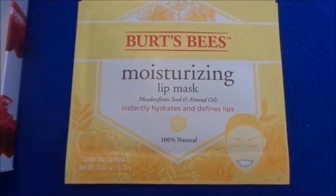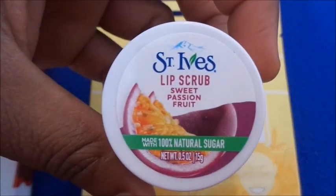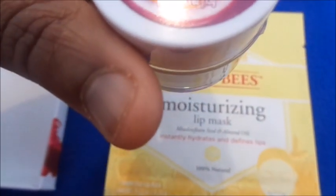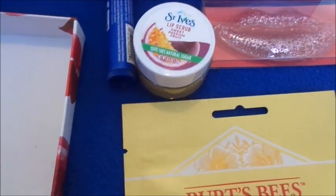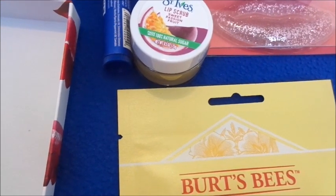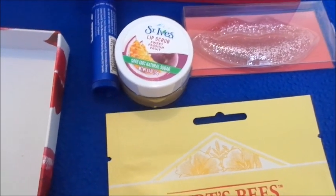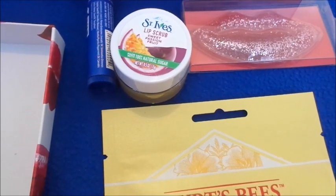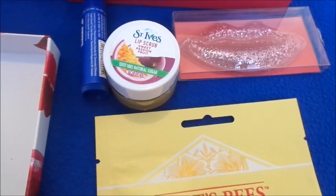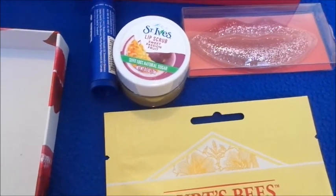So next we have the St. Ives Passion Fruit Lip Scrub. Get quite a bit in here. It's 0.5 ounces, but it looks like it's a lot in here. You can get a few uses out of that one. It's a vibrant, exfoliating lip scrub, polishes away dullness to reveal super soft, smooth lips. I'm really excited to try that. I think I tried a lip scrub before from Lush, but that was years ago. I didn't really use it that much, but it was okay.